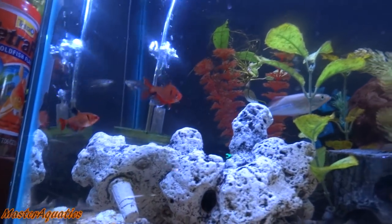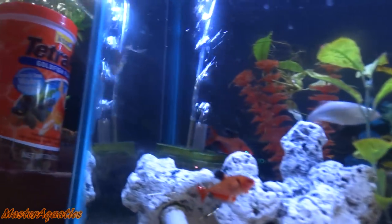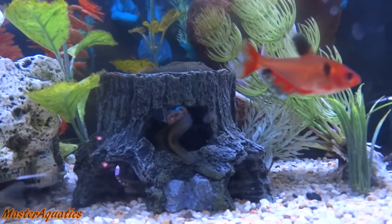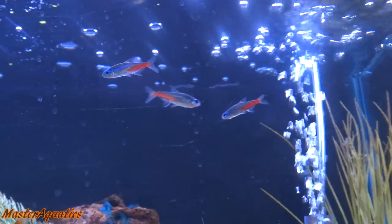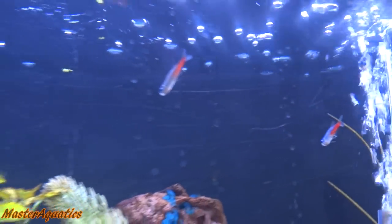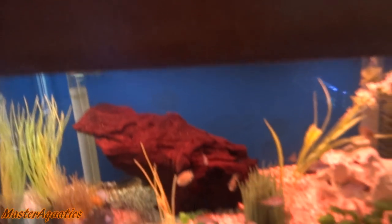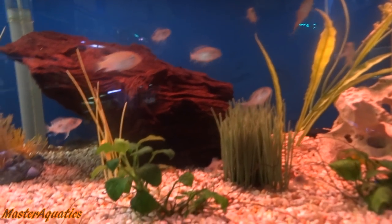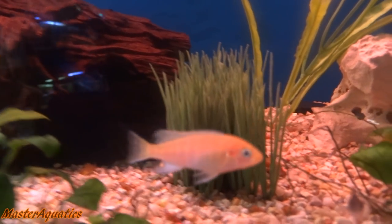Alright guys, and the next tank that we have here is a mixture of some danios. We got a long fin danio and some blood tetras. And then down below that tank, there's not a name for these guys, so I don't know what these guys are, but these are pretty gnarly looking too.